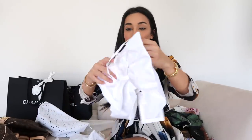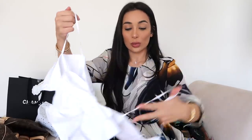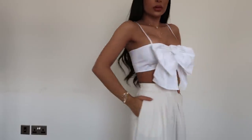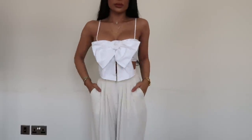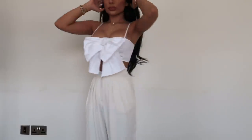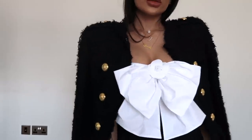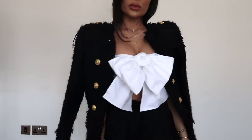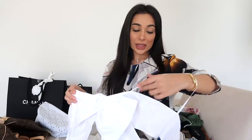It is this beautiful little Chanel crop top with a massive bow on the front. And a camellia. How adorable. I've seen so many girls on Instagram wearing this, and I saw it on the runway show. I didn't actually know what it was. I thought it was just like a bow stuck on. Then the woman explained to me that it's actually a crop top. How they styled it for the show was that they wore a jacket on top and they just pulled the bow out, so it literally just looked like the bow was coming out of the jacket. And I thought that was really creative and I love that.